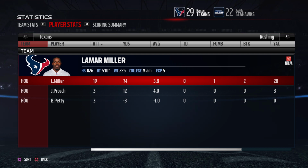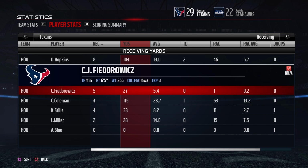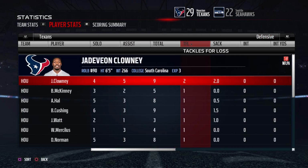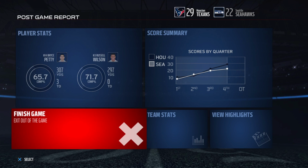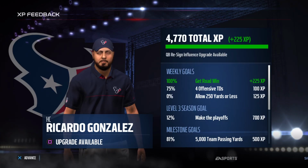Lamar Miller played pretty well, other than that damn fumble. DeAndre Hopkins, 8 catches, 104 yards, 2 touchdowns. All in all, pretty good game. J.D. McClendon had 2 sacks. Seven sacks on Mr. Russell Wilson.